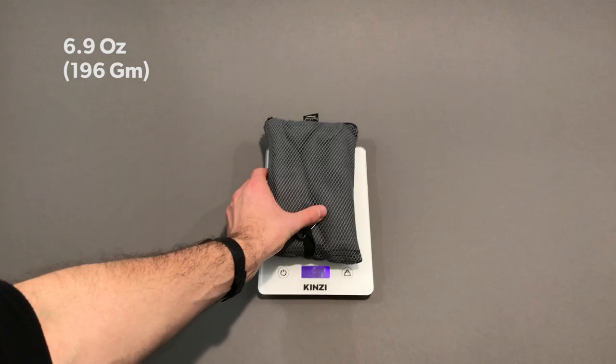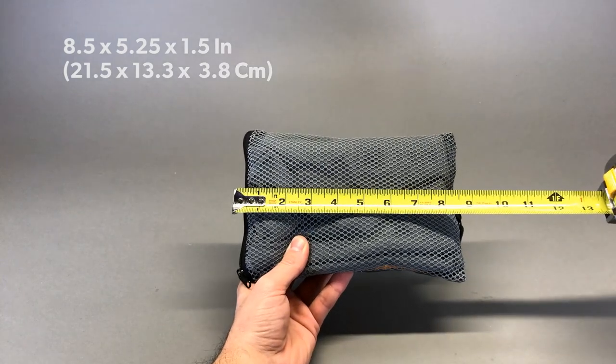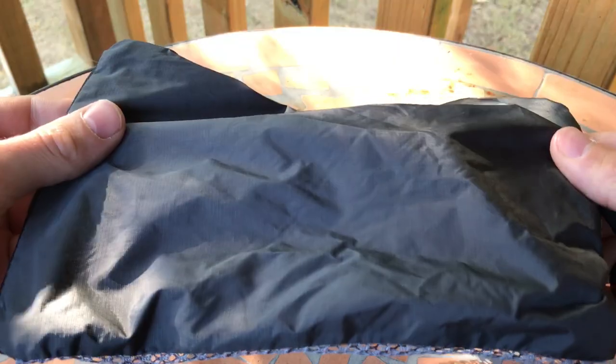We did weigh this thing and it came in at 6.9 ounces. Now, on the PackTowl website, they do note that this will hold 4 times its own weight in water. And as far as the physical measurements go, it's going to be 8.5 by 5.25 by 1.5 inches when it's in its compressed state inside of this little half mesh, half solid pouch.